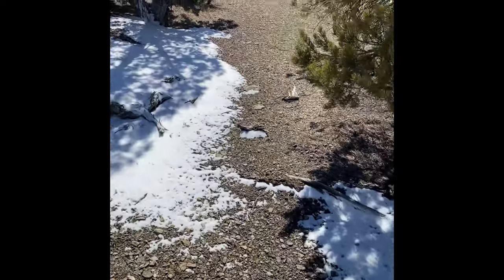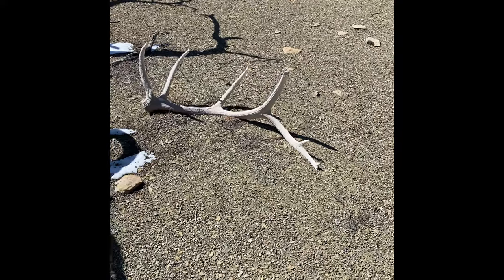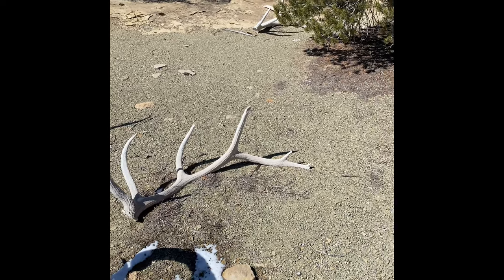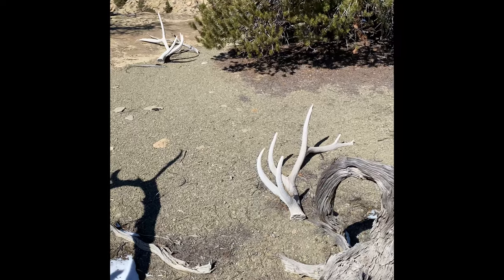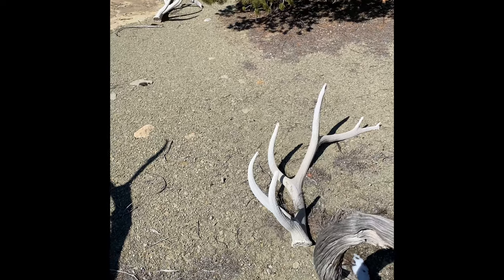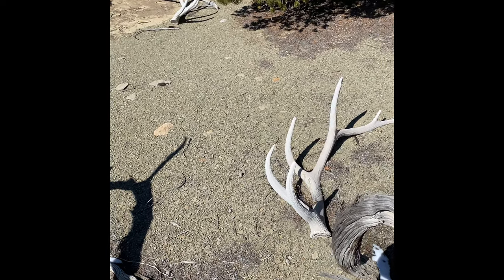What do we got? Glass these suckers up a long ways away. Oh, not bad. Actually, a pretty dang good bull. Big old nasty burr. That's great. Sweet. I'm gonna get some pictures, set you guys up for the pickup on those. Older than I thought, dang it. I'll still pack them out.